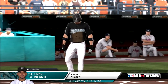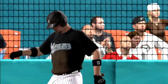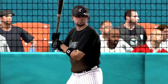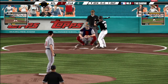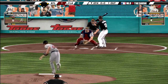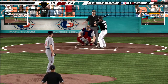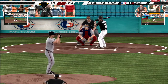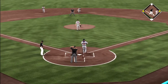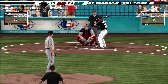Omar Infante will dig in, 1 for 2 thus far. Breaking pitch, and this bounces in front of the catcher. And with that tying run at third on the mound, you've got to be thinking ground ball here. Now about a 58-foot breaking pitch that he wisely lays off here. Going a little more with the breaking ball here as he goes along. We didn't see it as much the first few times through.